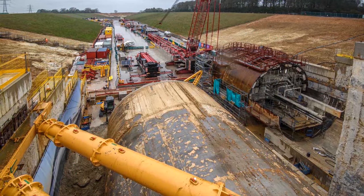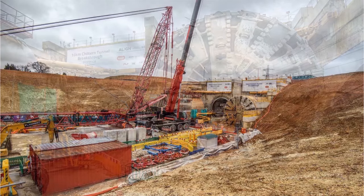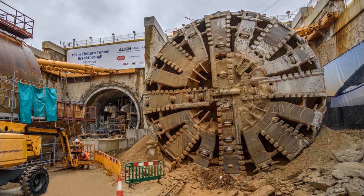The TBMs are now being dismantled and scrapped. And they're gradually moved out of the tunnel one section at a time. This is Cecilia's cutting head. According to the contractors, the typical drive for a TBM is 5 to 6 kilometres. The challenges in completing a 16-kilometre drive should not be underestimated. They worked around the clock for nearly every day for almost 3 years. And in the words of the site foreman here, they are knackered.